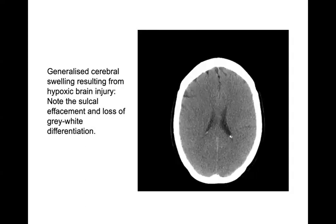Here we see a situation where the brain, in fact, has expanded itself because of generalized cerebral swelling caused by an hypoxic brain injury. Note the sulcal effacement, so you can't see very much of the wrinkles of the normal appearance of the brain, and there's a loss of gray-white differentiation. All of that tissue is the same color.